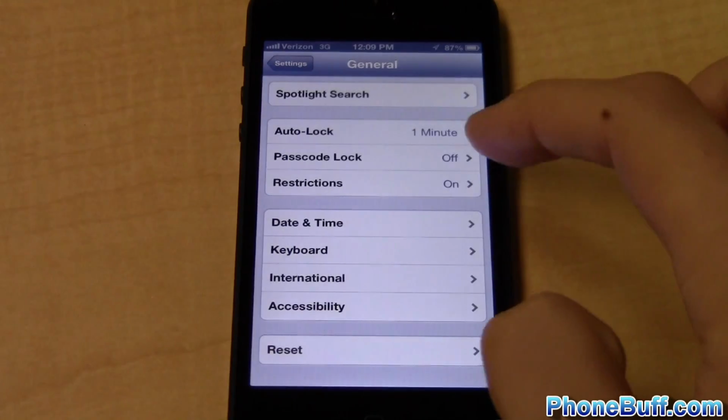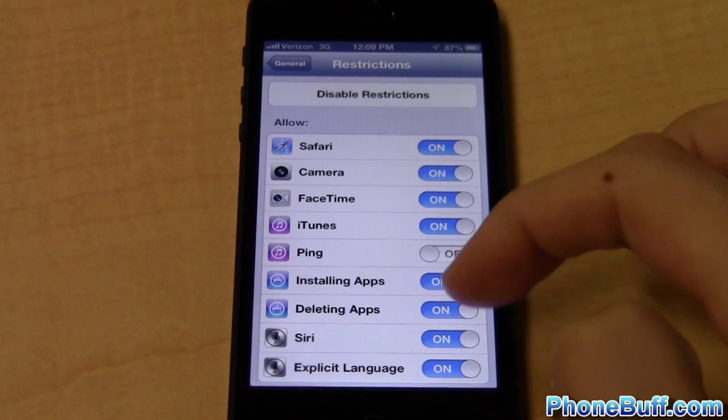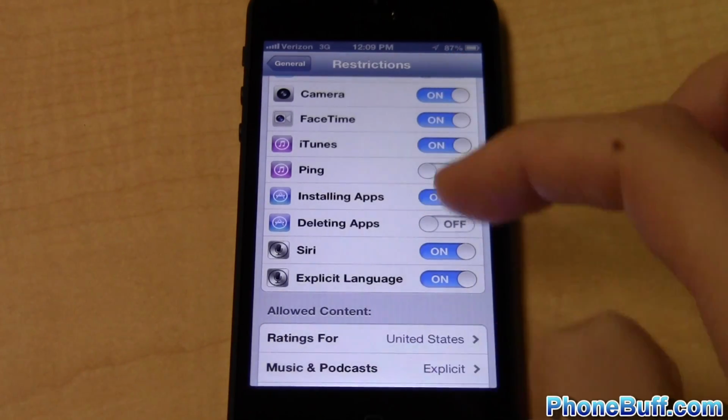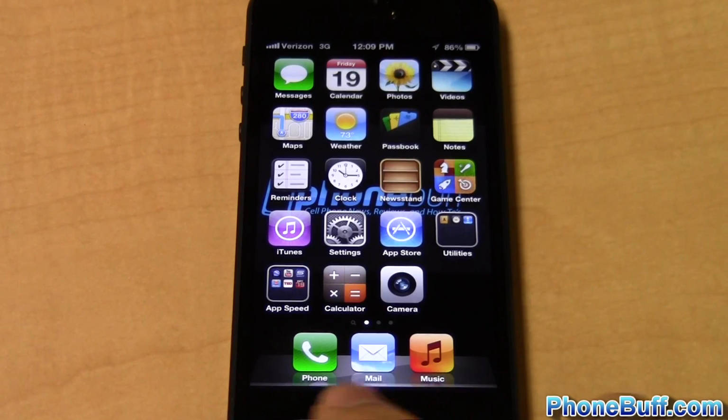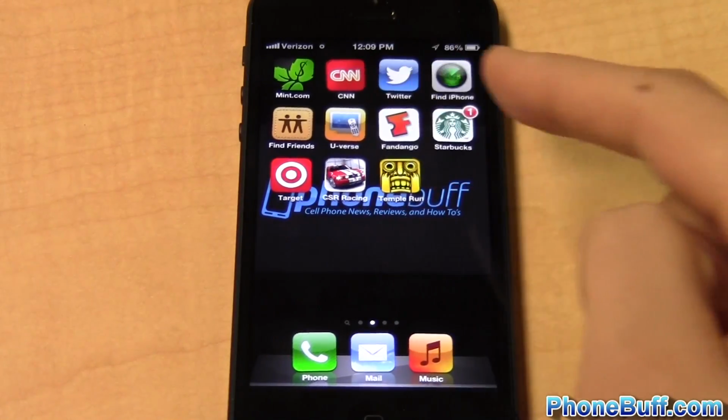Reason number 35. On the iPhone 5, you can set restrictions that block certain applications or functions. For example, you can prevent the Safari browser from even showing up, or you could block the ability to uninstall apps, which is great for when you're letting someone borrow your phone and don't really want them messing with anything.